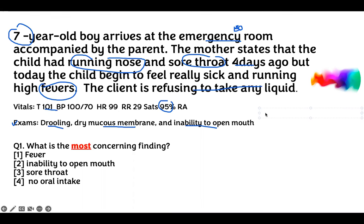So a 7-year-old went to the emergency room. He had a sore throat, so that's upper respiratory infection. Now he's having fever. It was 4 days ago, right? And on physical exam, we saw drooling, and then inability to open the mouth, which is called trismus. That's what we call trismus. And then evidence of dehydration, so it's a little dehydrated. So that's what we have.